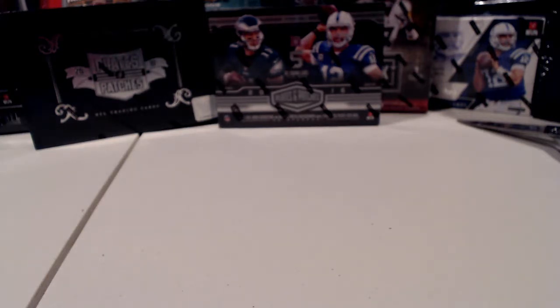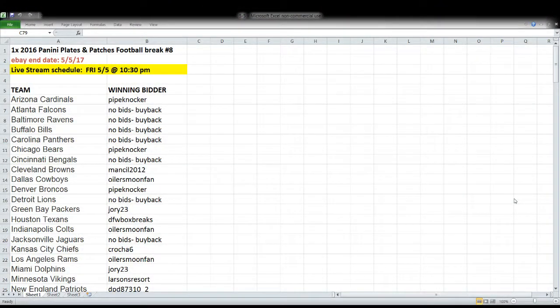That's the good news. So tonight we have a couple of quick football breaks. Just one box of two different things, and neither one has a lot of cards. Even though those ended towards the end of the night, and I normally break in the order things end, because those are so quick and both of the baseball breaks are a lot longer, we're going to go ahead and open the football stuff tonight first. And then we'll roll into our baseball.